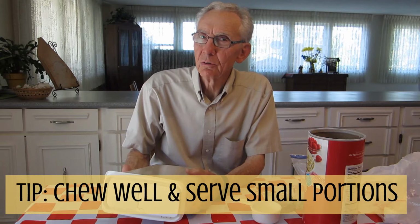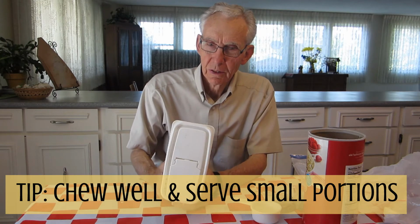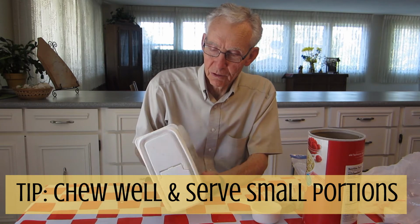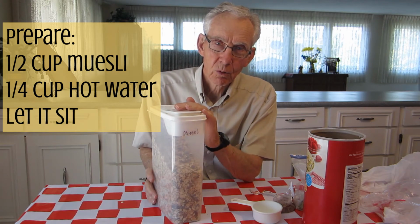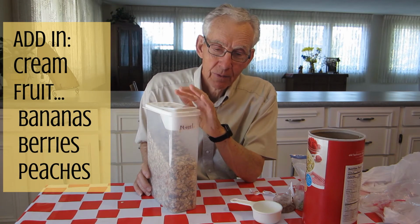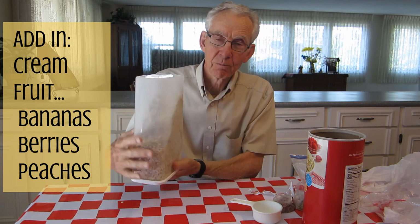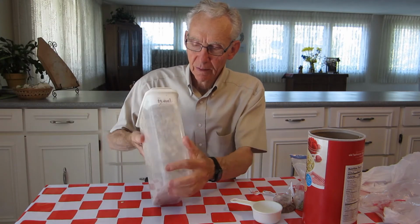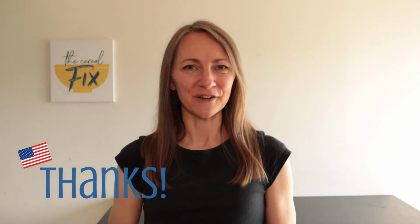And then you have to chew this a lot, so you can't eat a lot. I mean, portion-wise, if you made up as much as you have for regular cold cereal, you'd lose your appetite long before you finish your cereal. So I mix about a half a cup with a quarter cup of hot water and let it sit until I'm ready to eat. And then I pour cream on it and put bananas, and if I have berries or peaches or whatever else, I put that on it as well. Bon appetit.